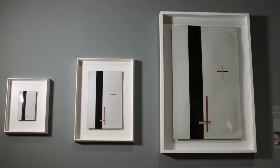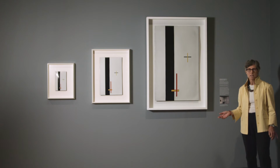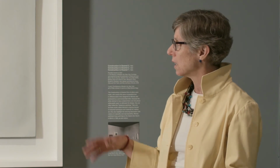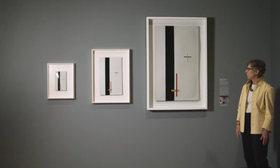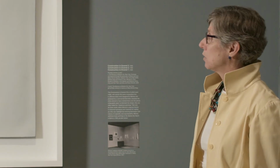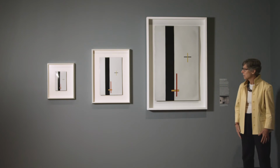Moholy was really interested in industrial materials and fabrication processes, and also really interested in the notion of original and copy, or iteration and reiteration. And we see both of those interests in this group of 3 paintings here, each of which is called Construction in Enamel, number 1, number 2, and number 3.